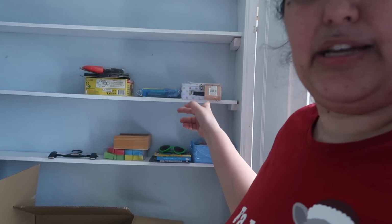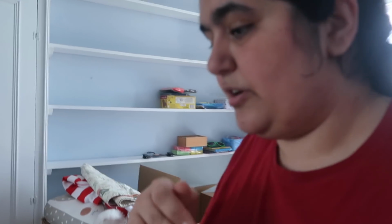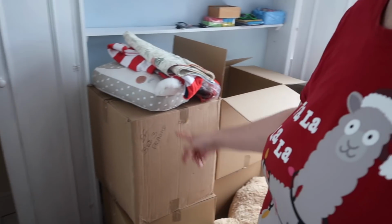Yeah, so I sorted through the toys they left behind, and I put the ones that we're keeping for Layla to look at and play with on the shelf. Some of them were really old and a little bit grimy, so I got rid of those. And yeah, just working on sorting through these boxes to try and get her room sorted. So I'm basically focusing on this floor right now.